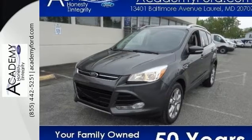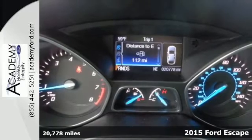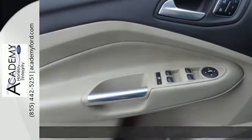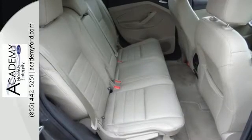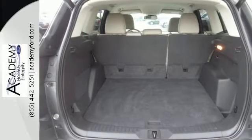Here's a 2015 Ford Escape Titanium. You'll feel safe, calm, and secure inside this surprisingly lush SUV. Features include remote keyless entry, a multifunction steering wheel, and SYNC with MyFord voice activation.